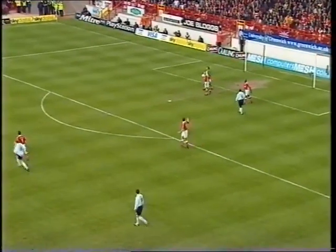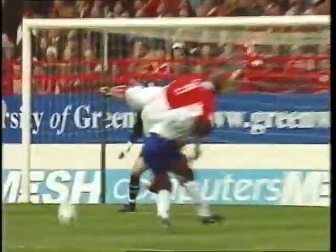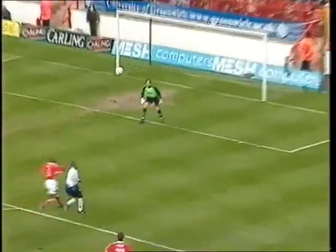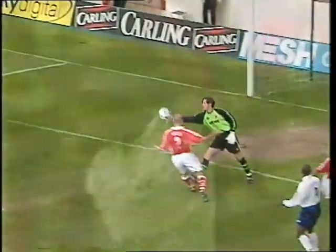Hasselbaink surely being climbed on by Richard Rufus, but the referee's whistle had already gone. The two exchanging pleasantries. Hasselbaink says that he was being elbowed. He was certainly climbing on the Leeds man, but the whistle had gone already. So it makes no difference in that sense. And it's a free kick to Charlton, taken by their goalkeeper.